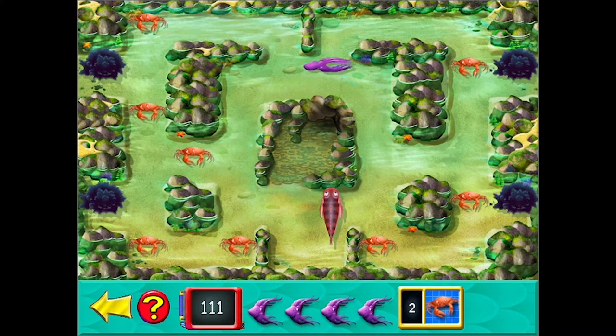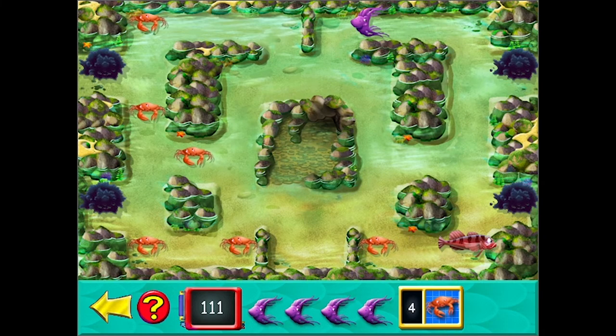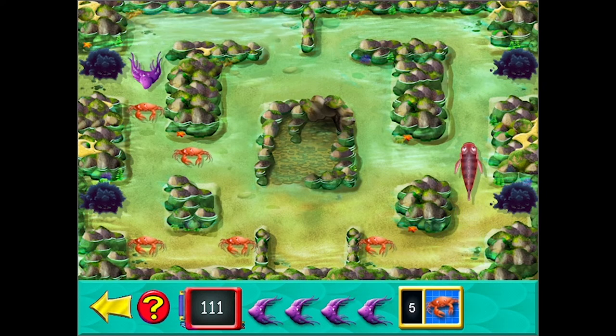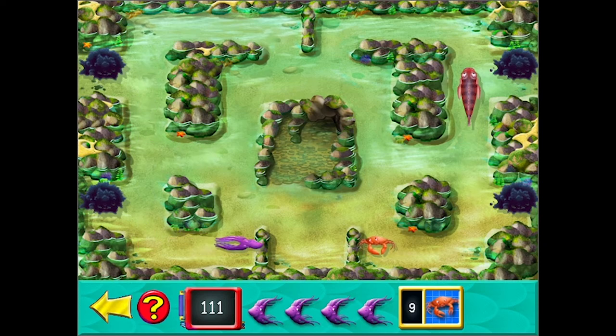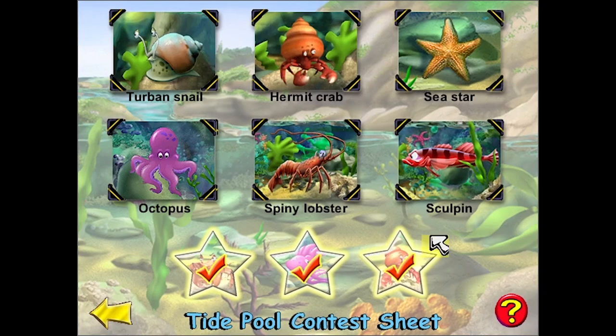Eat the crab. Eat the crab. Tasty crab. This is like knockoff Pac-Man, but with one ghost. It's really easy. That's all the crabs. Okay, I win, too, because this octopus is stuffed. Here are the points. I had 4 lives to do that. Do you want to play again? No, I don't want to play again.